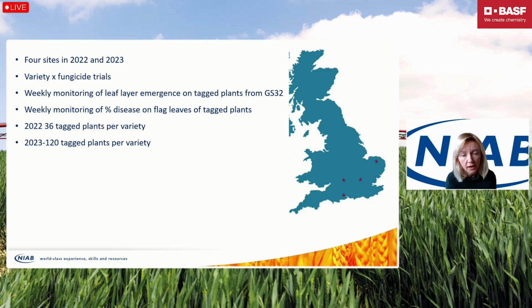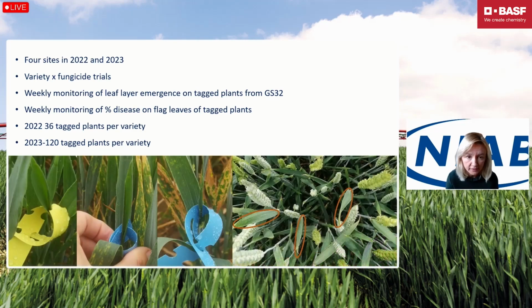We went out every week from growth stage 32 on and monitored leaf layer emergence. We basically went out and tagged lots of plants. You can see here the yellow and blue tags that we put on different plants in the field from growth stage 32 onwards. In 2022, we tagged 36 plants per variety in that field, and in 2023, we had a smaller number of varieties and tagged 120 plants per variety. In all of those tagged plants, we monitored how many of the leaves were emerged, or what percentage of each leaf was emerged.